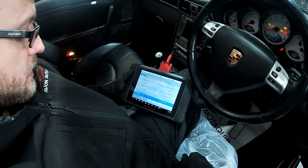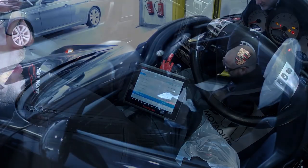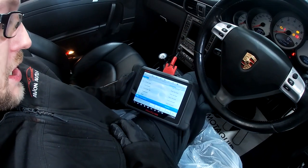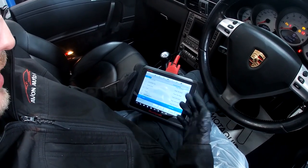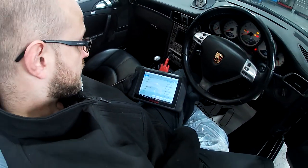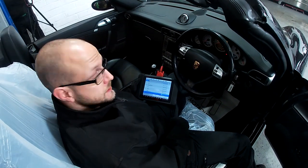Brilliant stuff. Well, this is all very impressive, but I suppose it just needs to be done so that everything's checked and safe. Yeah, so we can get a good idea of how the car's CAN networks are functioning and things like that, and all the communication between the control modules. So it's worthwhile doing. We do it on nearly every car we bring in. Brilliant.